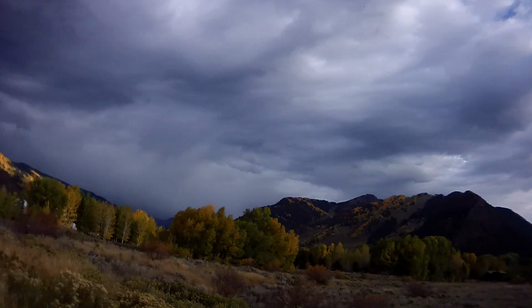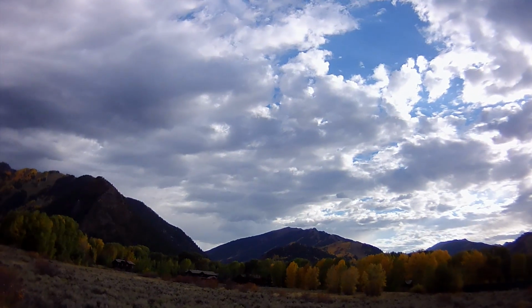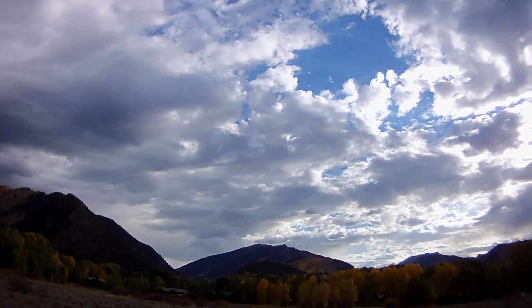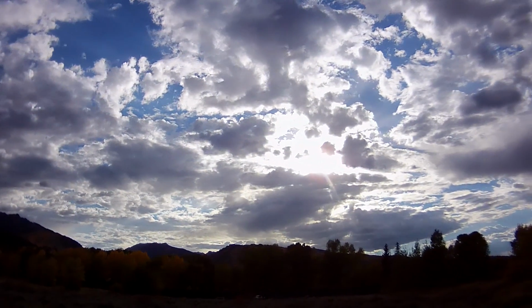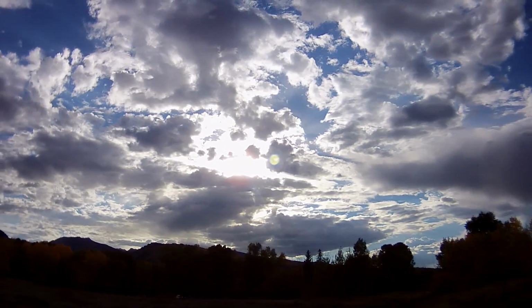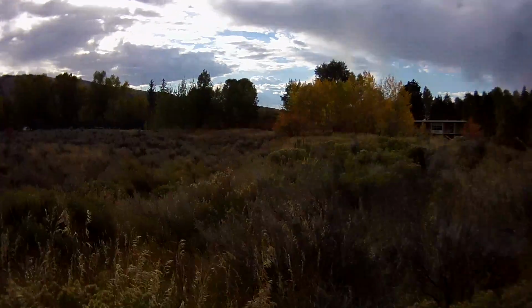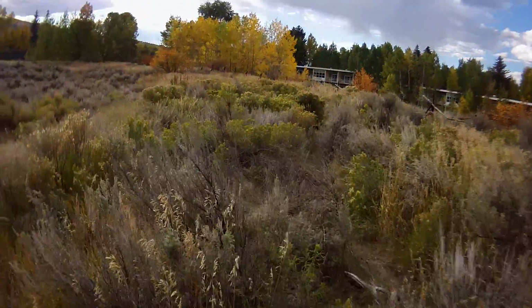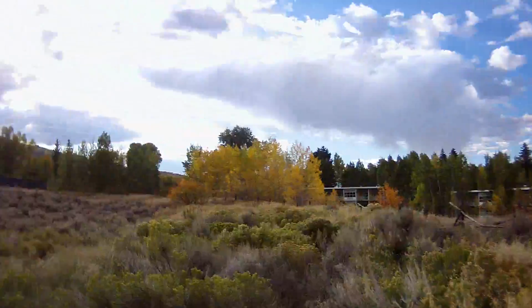You've got views of Aspen Mountain, Aspen Highlands, and way up on the left is the Highlands Bowl. And then underneath the sun there is Buttermilk, and on the other side of Buttermilk is Snowmass ski area. But pretty amazing colors. They should be about peaking right now.